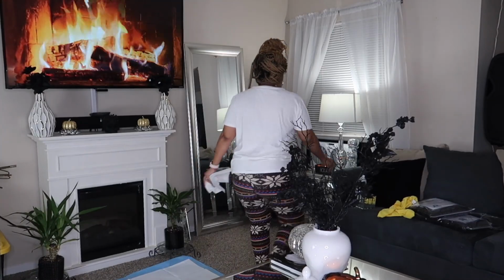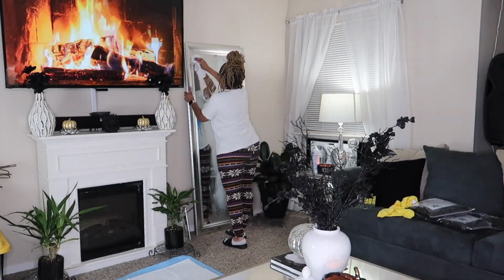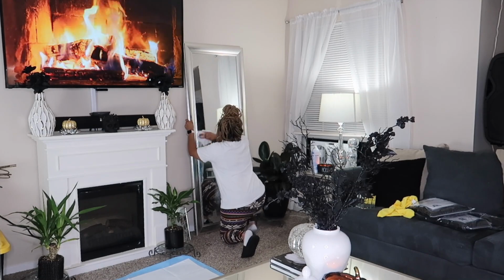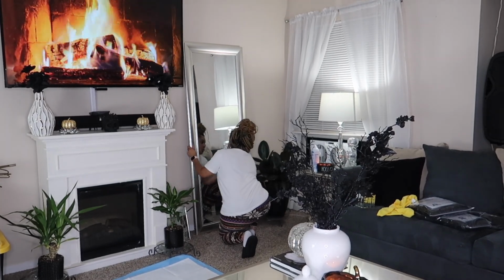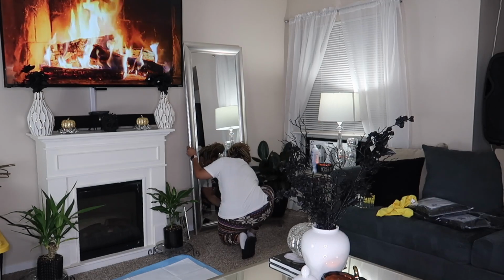And here I'm just going to go ahead and spray down this mirror. This mirror I purchased from a store called Meijer. I really wanted the mirror from HomeGoods that was more like $300, but that was not in my budget, so we purchased this one instead from Meijer, and it only cost us $70 or $79, which was more feasible until we eventually could replace it with a bigger mirror.